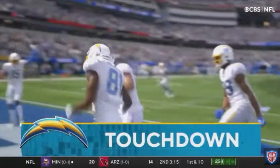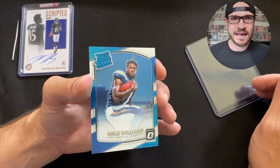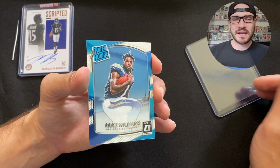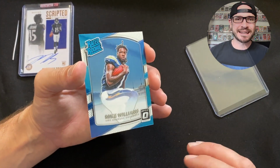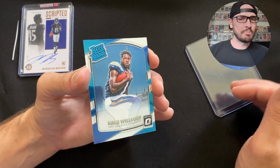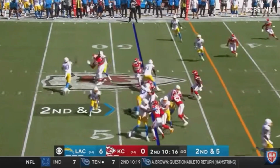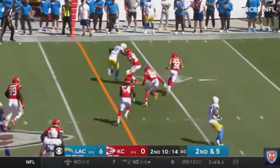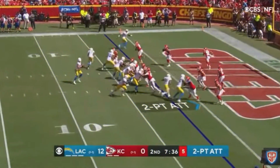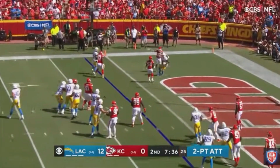He is going to be the primary deep threat for a team that looks like they have the best roster in the NFL heading into 2022. Large market size in LA. I think they're definitely headed for the playoffs. Even though the AFC West is an incredibly hard division, I still think they get there based on how good that defense looks. You've got Bosa, Mack, Derwin James, and they added J.C. Jackson from New England. They had an incredible free agency. You bolster the offensive line, you give Herbert more time, and you hit Mike Williams, who wins against man coverage and in contested catch situations. He is going to ball out with Justin Herbert this year.